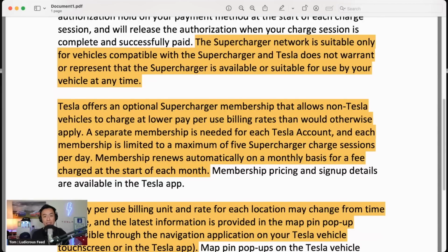I mean, look, if you're going on a road trip, 5 Supercharger locations, assuming it's 150 to 200 kilometers apart for each location, you can probably travel up to 1,000 kilometers in one day if you charge 5 times a day. So I think that's quite a reasonable thing. I mean, someone like Bjorn does a 1,000-kilometer challenge for his videos, so I think that's fair. Membership renews automatically on a monthly basis for a fee charged at the start of each month, $9.99 Aussie.